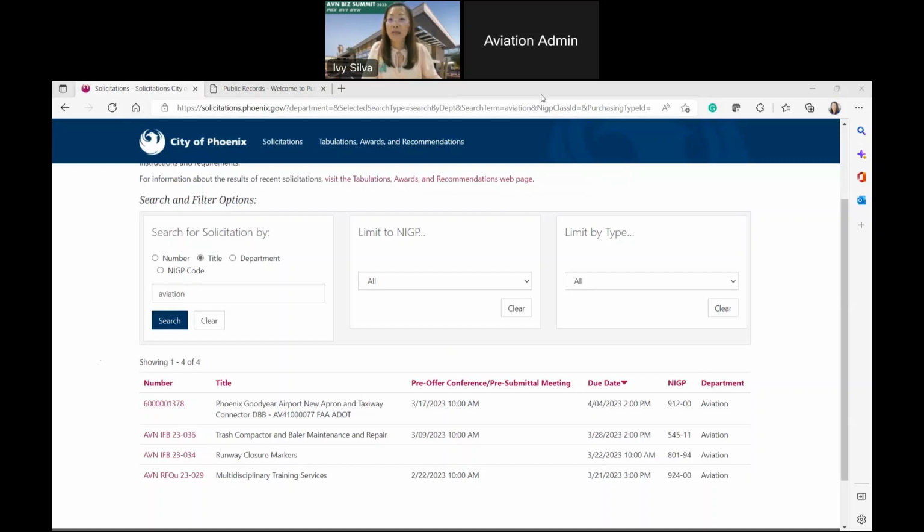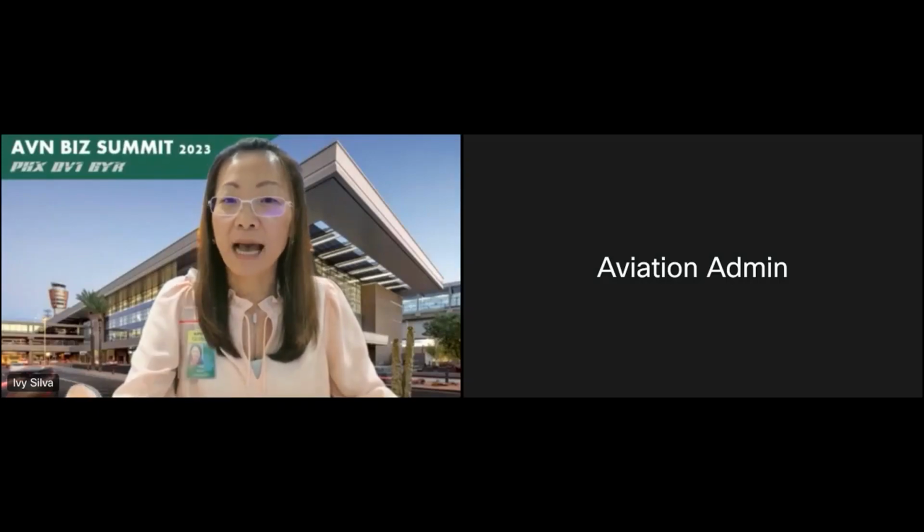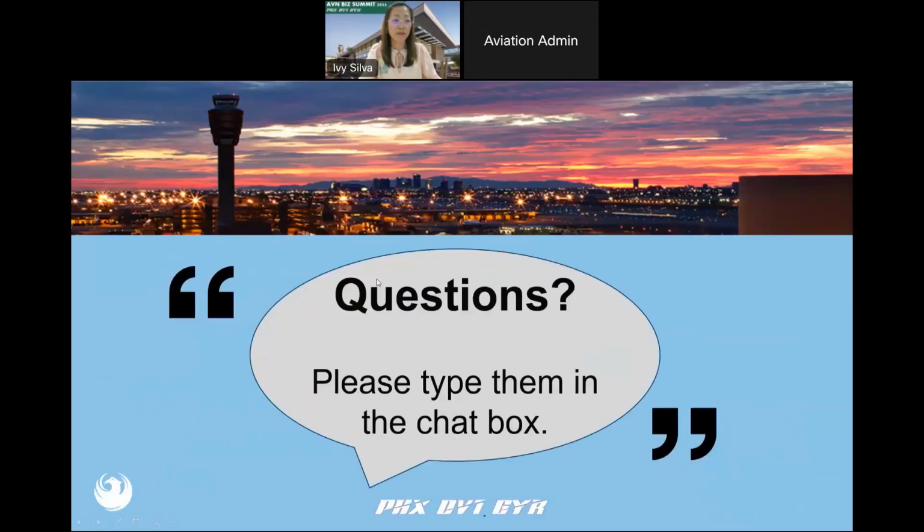That is typically the common question I receive from our vendor community: hey, how do I know what you are needing right now? So I just want to take this opportunity to share with you how you can search the current solicitations actively out on the street. Are there any additional questions?